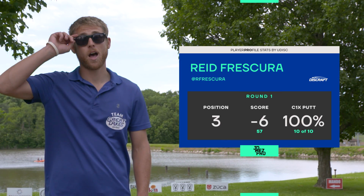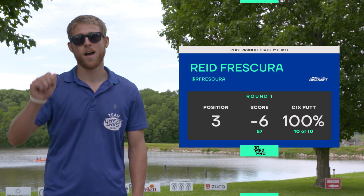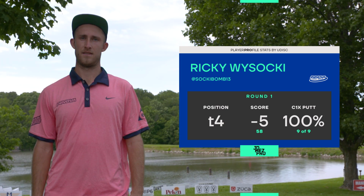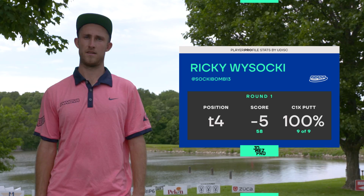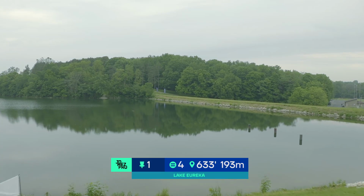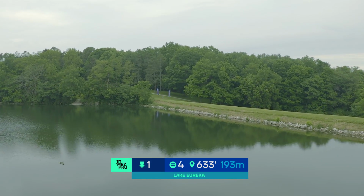Oh, there we go. The CSI Miami. This is the tournament where Reid just completely got famous, I guess. Yeah, it's totally he's in his element. And obviously we got Ricky Wysocki. We got a battle of the monsters and the guys trying to chase him. What an iconic course, what an iconic tournament. What a difficult course all the way around. Absolutely. Only a few holes even play under par.